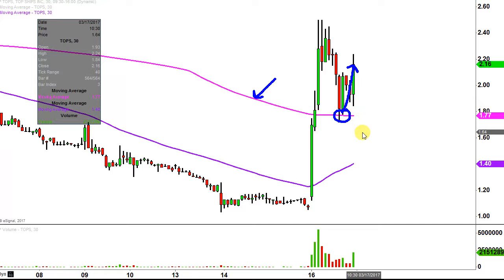Now, if the price does drop below that pink line, I'm not sitting here saying that everything's totally ruined or anything like that. But again, preferably speaking, if the price can stay above that pink line, that's going to be the best sign of strength on the bulls' part.